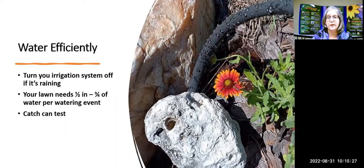How can you figure out if you're putting out 1/2 inch to 3/4 of an inch? What did I mean by that? You'd be like, I don't know what that means. Tell me how long to put on each zone. I can't do that because there are so many different factors that play into it. But what you can do is get some tuna cans, cat food cans, even just some Gladware, some straight sided cans. Mark off with a Sharpie inside that 3/4 of an inch or 1/2 inch. Put your ruler in there, mark that line. Put several of those around in each zone and run each zone for 15 minutes.